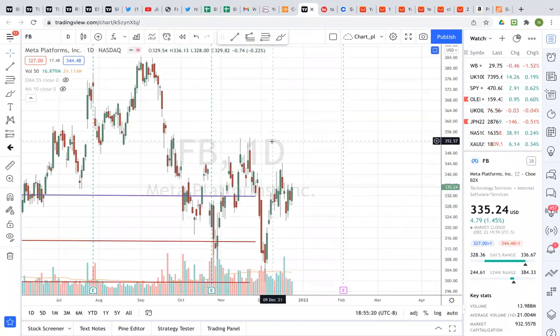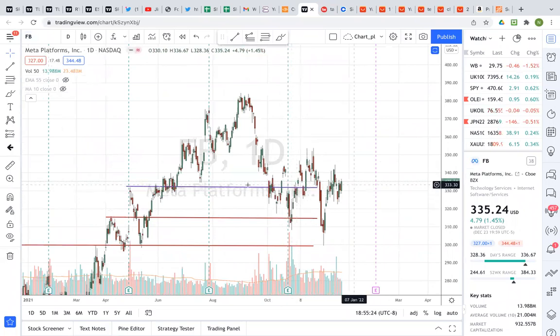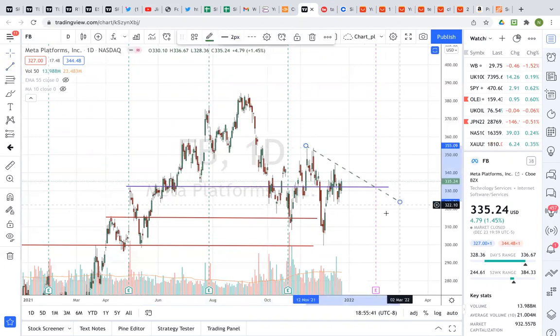Facebook is again hovering around this tight cluster. I was looking for it to solidly close over 334. So it did try again last Thursday, closing, and it did close above. And I'm expecting it to move higher over 337 to gain some traction back towards 341, 344.